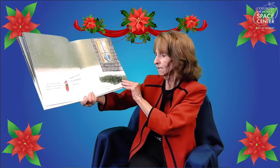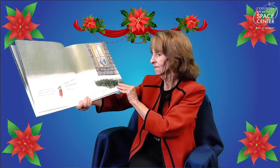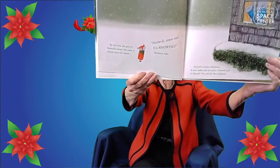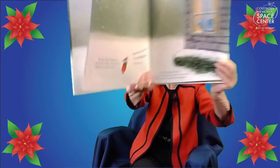Norwell watches Mistletoe. It sure looks cold out there, Norwell says to himself. Too cold for an elephant. Do you see him there in the window?